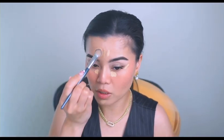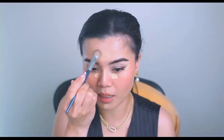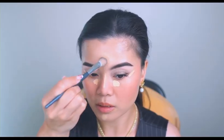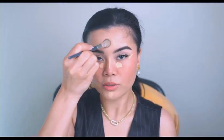Forget about it. So now that we've left this for a little bit too long, I'm gonna blend this out. Yeah, it's making my forehead a little bit yellow. I don't know if you could see it, but I might go back in and get the lighter shade.